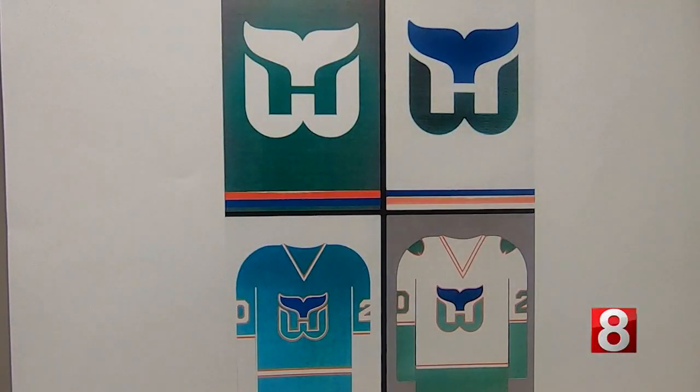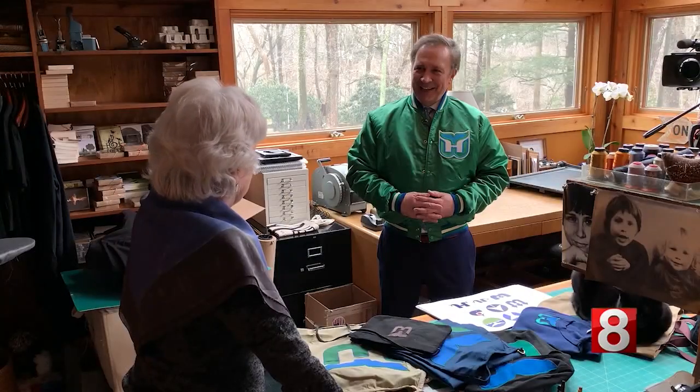Whalers management loved it too, except for one detail. The orange striping Peter and Jan had designed to complement the blue and green had to go. And then they asked us if we would want to design some products. This was really early on. And you made some pretty good stuff. So you made an apron?